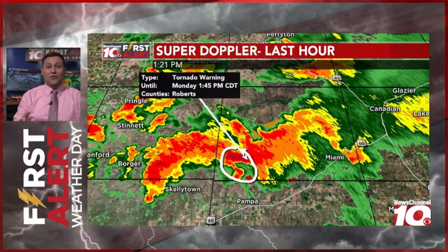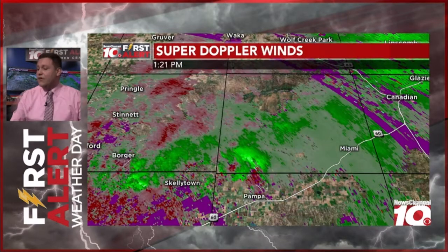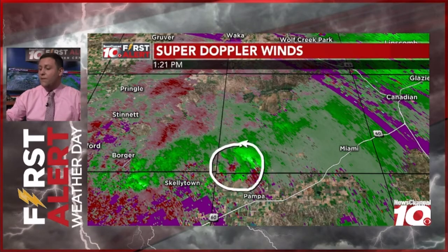The potential for a tornado to touch down is sitting right here in this hook, and it's tracking towards the south and southeast. So if you are in Pampa, this is why I'm urging you guys to take shelter. And we're starting to see some better organized rotation with this storm system right here, and this is tracking towards the south and east.